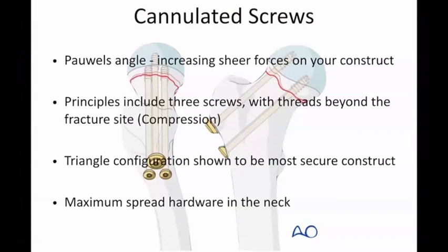Good. So basically what you guys have described there is Powell's angle, okay? Which means that the more acute the angle, the greater the shearing forces are on your construct. So you can see the more vertical it is, the more strain it's going to put on those 3 screws. In fact, C is usually recommended not to be treated with cannulated screws. They would prefer a more stable construct, like a dynamic hip screw.